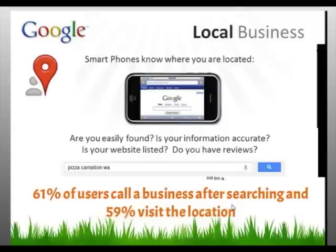This is why I wanted to cover this, because it is so crucial that you make sure that your information is easily found. Search on Google on a smartphone. It's really kind of cool. And I forgot to say that smartphones know where you are located.